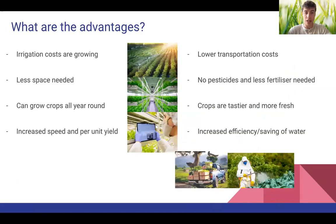Now, let's discuss some more of the advantages. So on a traditional farm, irrigation costs are growing. There's less space needed, as we discussed in a vertical farm. You can grow the crops all year round because you can dictate the environment. That's very critical. In a vertical farm, you control the inputs in the environment: CO2, water, sunlight, fertilizer, etc. And you can increase the speed and per unit yield with optimization of light and these components. You can lower transportation costs by growing food in warehouses, as we saw, which are closer to the ultimate consumer. Then there's no pesticides and less fertilizer needed.